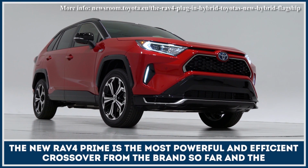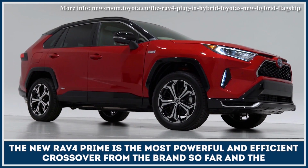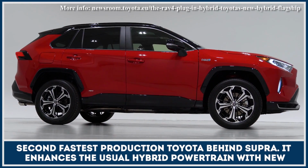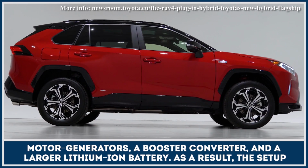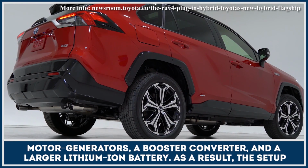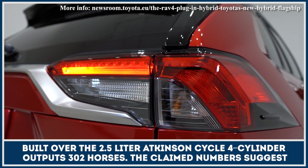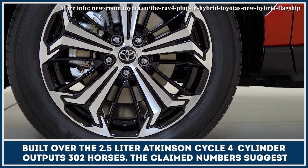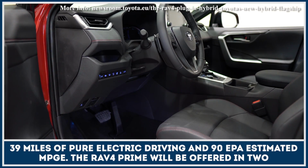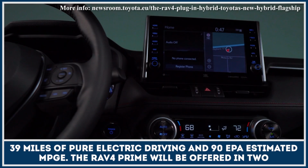The new RAV4 Prime is the most powerful and efficient crossover from the brand so far, and the second fastest production Toyota behind Supra. It enhances the usual hybrid powertrain with new motor generators, a booster converter, and a larger lithium-ion battery. As a result, the setup built over the 2.5-liter Atkinson cycle four-cylinder outputs 302 horses. The claimed numbers suggest 39 miles of pure electric driving and 90 EPA estimated MPGe.